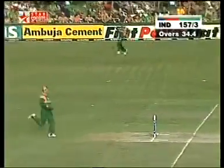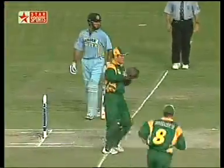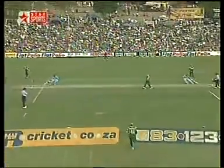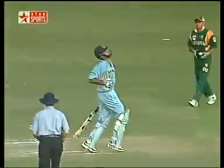He's played that shot well. Does get himself into a good position to work it away on the onside. Passing and bringing up his half century. A lot of responsibility he's really shouldered. He's guided Yuvraj Singh to play the innings that he has played. For the second, this could really spell doomsday for Yuvraj.